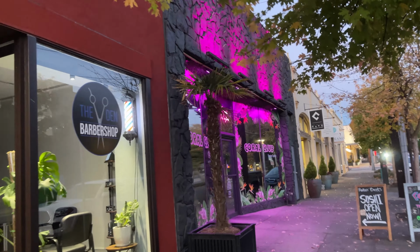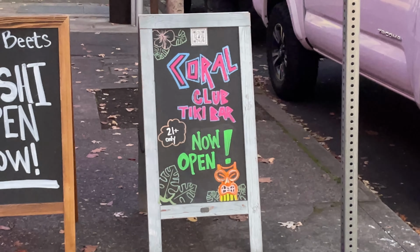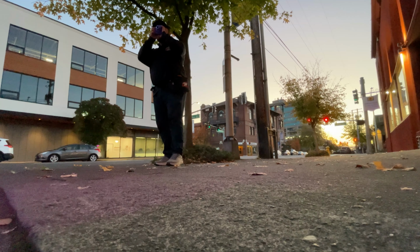What's this place? Well, that's cool. Must be new. Coral Club Tiki Bar. Sweet. Maybe we'll get lucky and get a cool shot. And that was that.